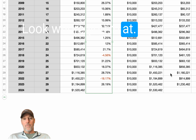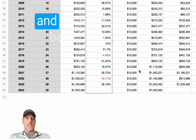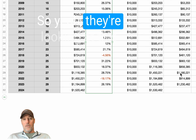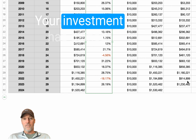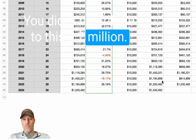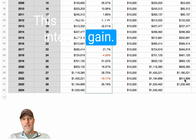Look where you're at. Again, 2022 was a really bad year. People have been complaining and saying how bad it was. It was down 18%. So yeah, they're looking at this saying, oh, I'm down. Look how much I've lost. No, you're still up $900,000. Your investment has gained. You didn't contribute this $1.2 million. You only contributed the $280,000. This has all been interest gain.